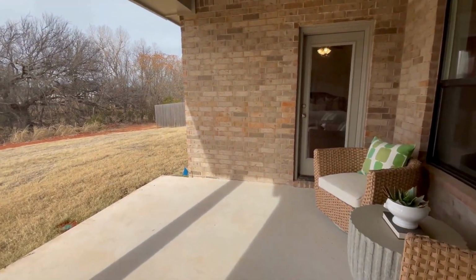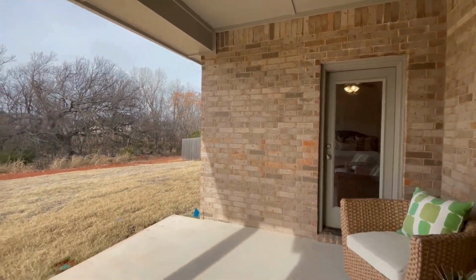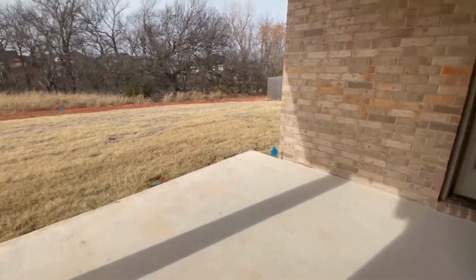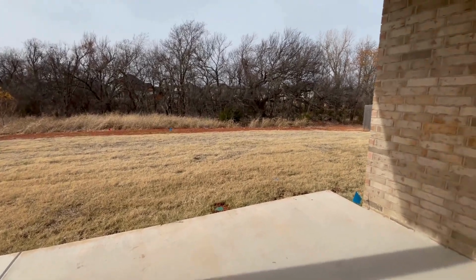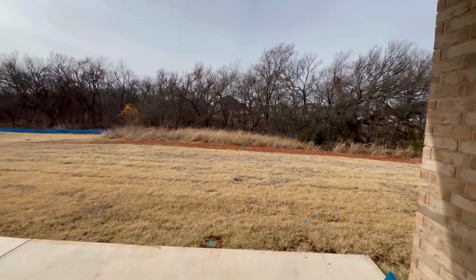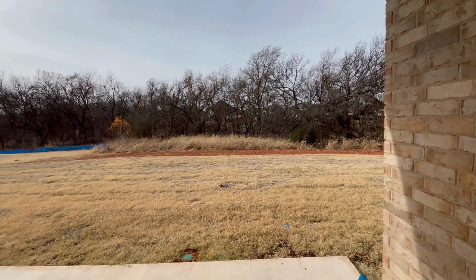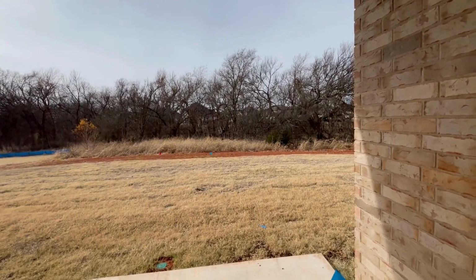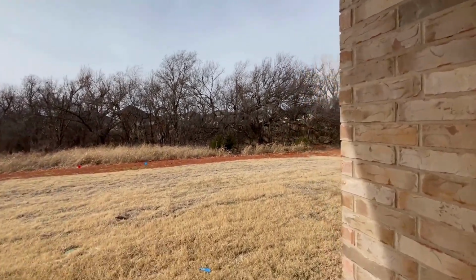Okay, here's the back patio. We have an LED light, and you can see how big this is. I mean, it's covered, so you can sit out here in the rain and listen to the rain fall and just be totally relaxed out here. And then, like I said, there's turkeys out here. If you like the wildlife, keep the fence, make it like a barred fence or something like that so you can see this. That's a creek that runs down in there.